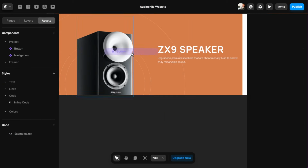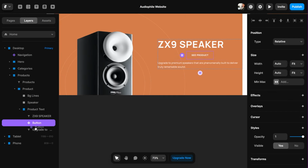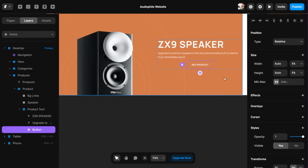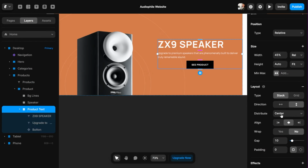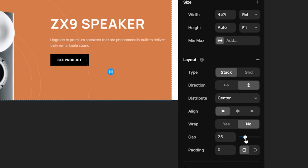And back on the website, I could drag the button component from the Assets sidebar to the product block and then choose the correct variant, dark button. To align the button to the left, I first tried to change the distribute value because I forgot that the flex direction was vertical. But then, when I remembered, I set the align items to start to align everything on the cross axis horizontally. And to add space between the text elements, I increased the gap to 24 pixels.